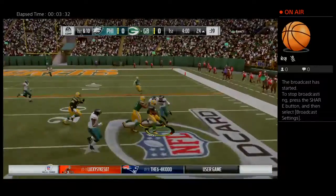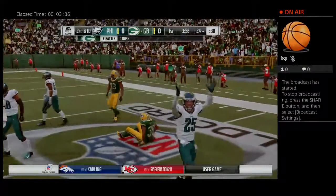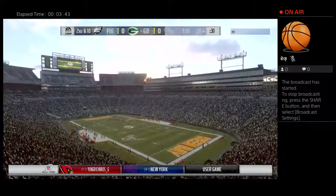Now they try the right side here. And he's going to be met at the line of scrimmage and taken down. Desmond Trufant there making the tackle. He makes a wonderful play there off the corner, protecting his side of the field.